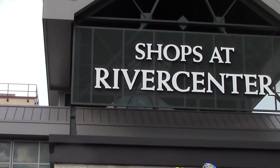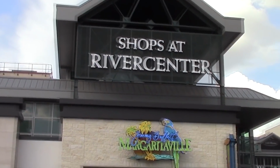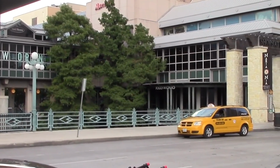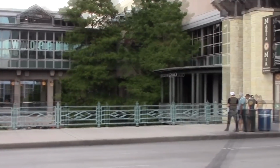All right, we're here at another location for Knight Rider 2000. We are at River Center Mall. And right out here is where the car with the bad guy and all the cops pulled up and stopped right there at the bridge. Bad guy and the cops got out on this side right here on the streets and did a little dialogue before going to the River Center Mall.